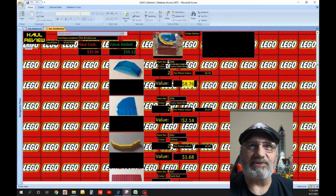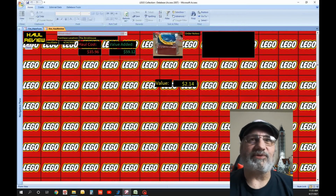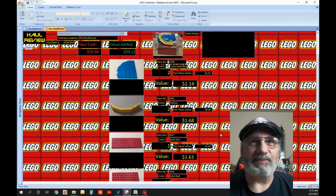And it actually was a decent value. It got me a little bit of a good value here, because you can see that these two pieces were $8.76. These two were $2.14. This one's a value of $1.68. So I would say I did pretty good on that bag.